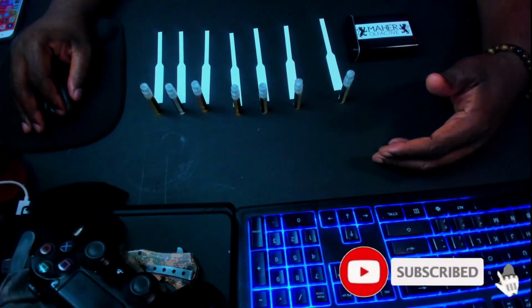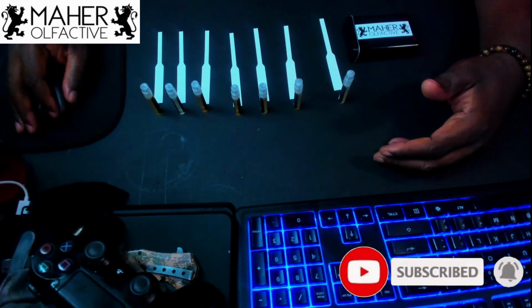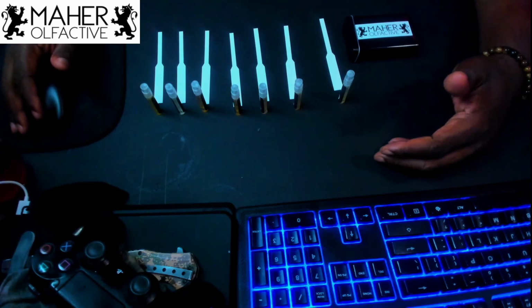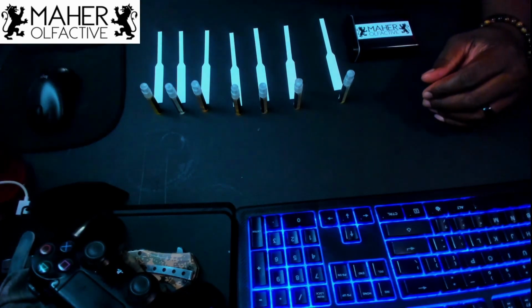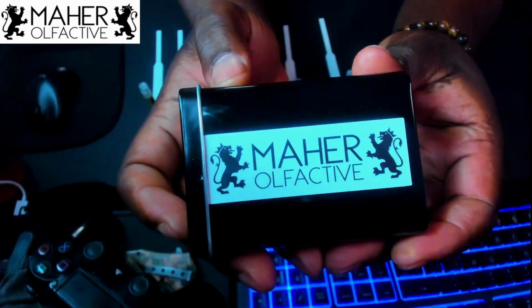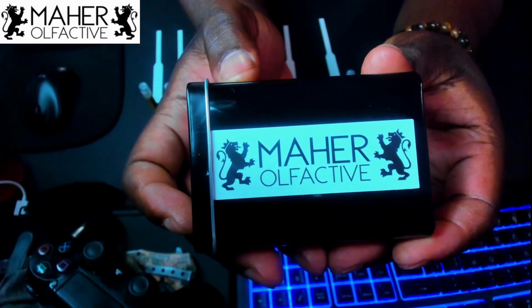So today we're going to go over some fragrances from a company called Maher Olfactive, and I ended up reaching out to this company and found out that they were actually local to my area, maybe about 15-20 minutes away from me. I ended up reaching out to him and he agreed to send out some products for me to check out and review.